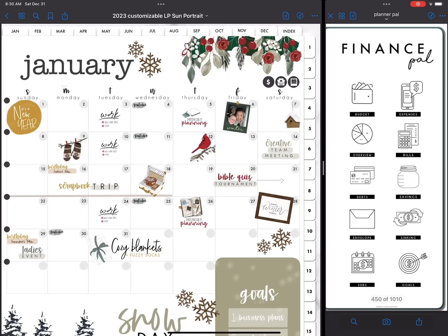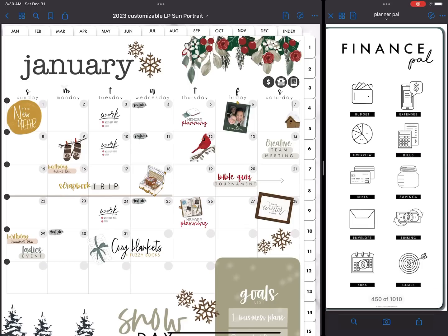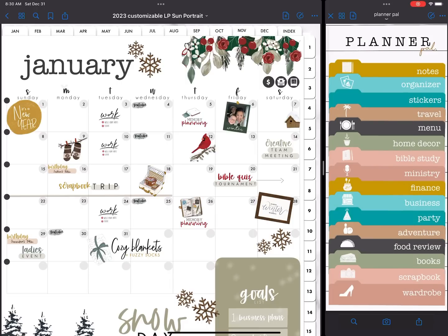And then back to the main page, we have goals. So finance goals, we have goal 1, goal 2, goal 3. Just write out your dreams and your goals. You can add in stickers. You could do extra things within this one. But I love having goals, something for us to achieve and to work toward. I love that. So that is a look at Finance Pal. If you're back here on the main page, you're just going to do a swipe over and then you click the very top Planner Pal to get back to your main Planner Pal folder system.